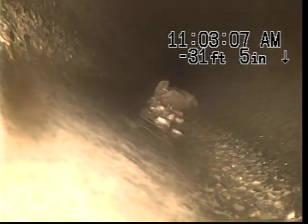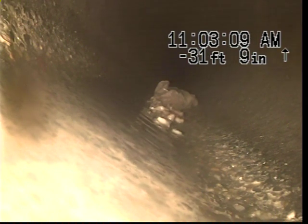So there's a little sludge and stuff down in the toilet. Could be wipes, could be paper towels, could be a feminine product. Toilet paper doesn't generally stick together like that in a sewer. Kind of dissolves into mush and flushes down.